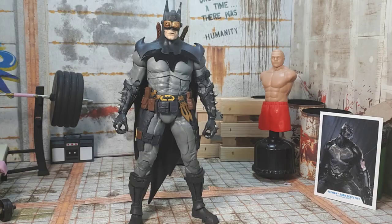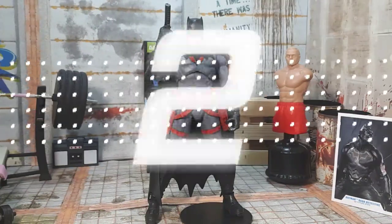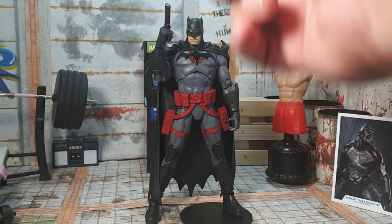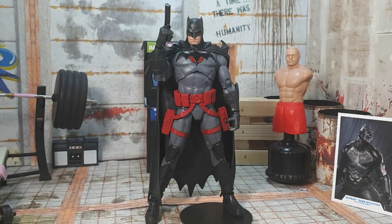Let's do it. In at number 2, I don't think you can have one of these lists of McFarlane favorite Batman type figures. What I was talking about at the beginning, as we got number 2, Flashpoint Batman, which isn't Batman, it's Thomas Wayne. But like I said, if someone like, say, my mom were to come and look at my collection, she knows Batman. She's not knowing that's Thomas Wayne. She's looking at that, and that's Batman to her. So he's making the list.